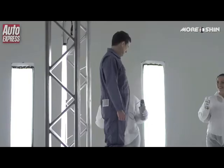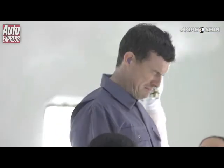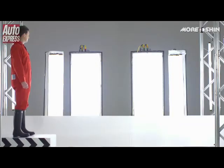This is applied by robots using rotary atomizers. They can even open the car's doors and spray paint into the tightest crevices. Finally, the fifth and last layer of paint, the protective clear coat, is applied. This makes the paintwork shine and ensures it retains its initial gloss for many years.